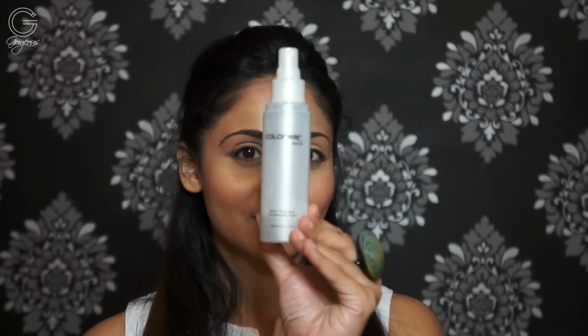And once that is done, I'm going to set all of that in place using my Color Bar Stay the Day Finish Mist, and I would use my beauty blender to push all the product onto my skin, and if at all there is any excess, the beauty blender is going to take that off.